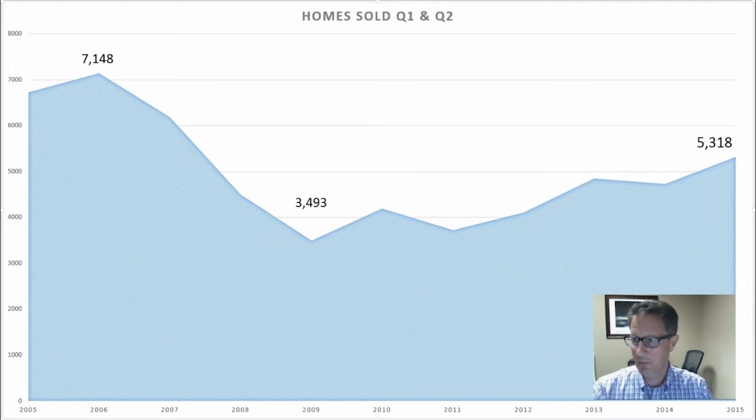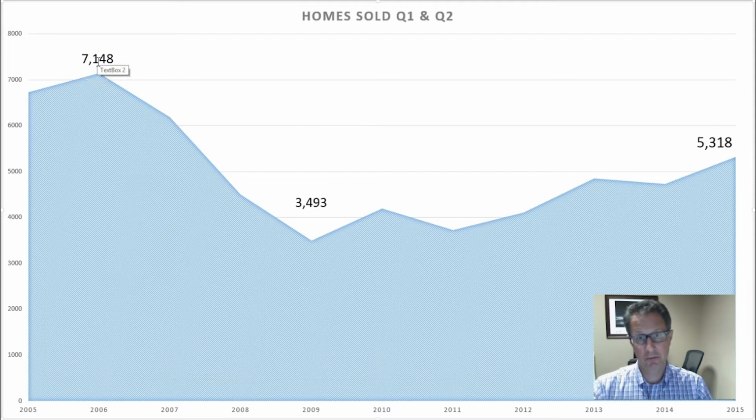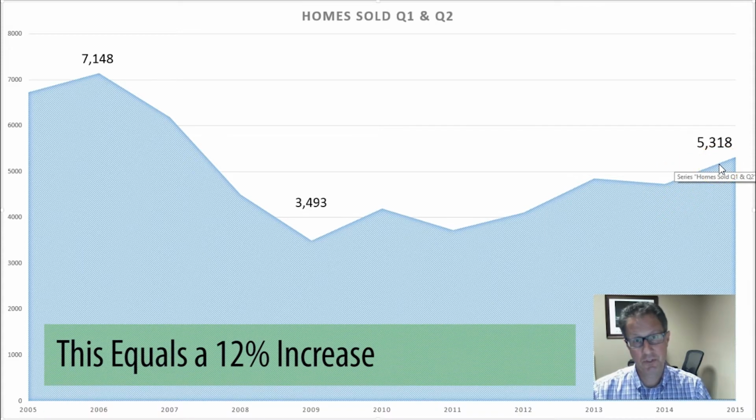The first chart we're looking at is the number of homes sold. For this year, 5,318 were sold. We peaked out back in 2006. Again, we're going back 10 years here. After 2006, things went a little sideways, and we really bottomed out on the number of homes sold in 2009. So we've seen a good bump up this year. This actually equals about a 12% increase versus last year.